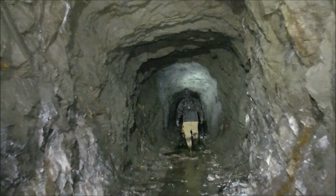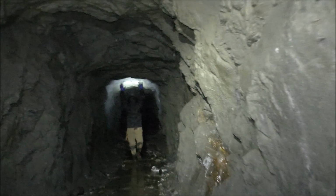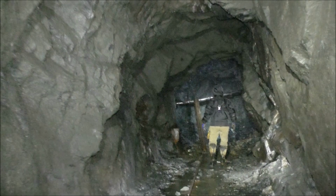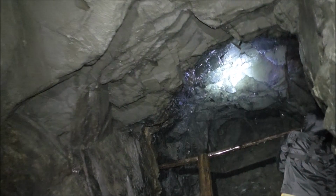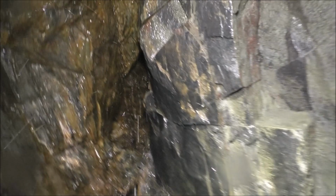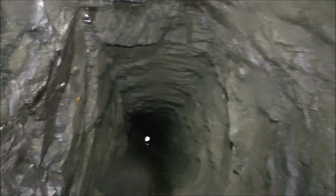Yeah, it's quite large in here though, isn't it? It's a lot bigger than the other ones. Quite a bit of waste rock came out of here. Yeah, there's water coming down from a drill hole maybe. It's coming through a drill hole or just a crack? Kind of wet. Well, so that's it for this mine.